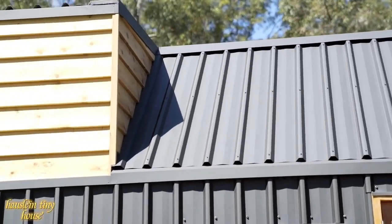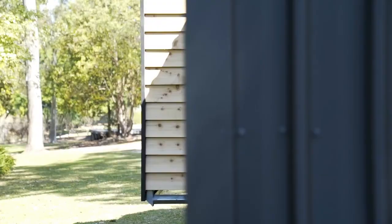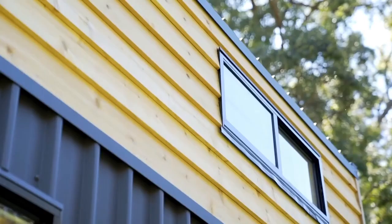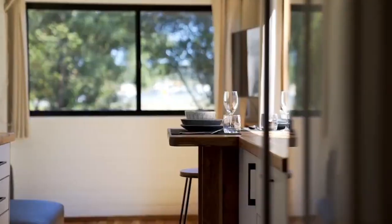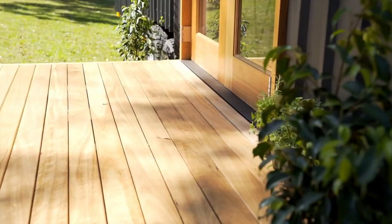Häuslein, which means little house in German, may have a simple name, but it's making a big impact in the tiny home industry. Featured by Forbes and Business Insider, this Australian company is on a mission to change how we live by offering a home that lets you travel the world without losing that cozy at-home feeling.